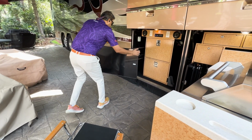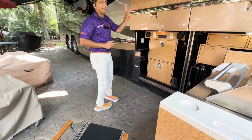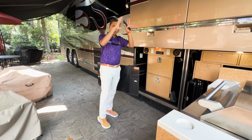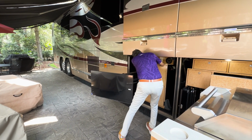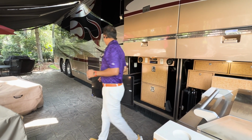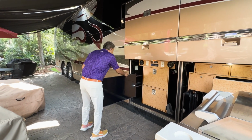It does work, I'll tell you. Oh, I know why it wouldn't work. There's an audio video button inside. You've got a central electrical power management board, and I have my audio video turned off. We watched the movie last night. So yeah, it does work.